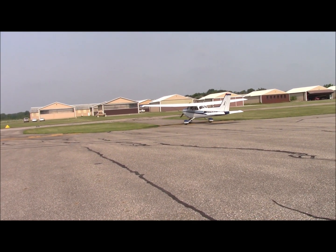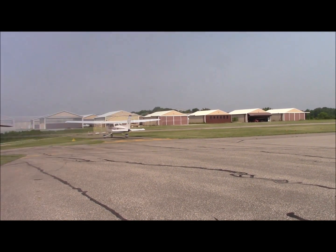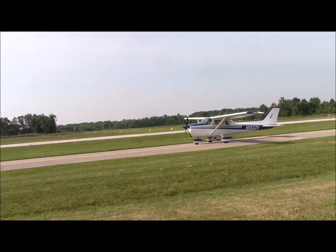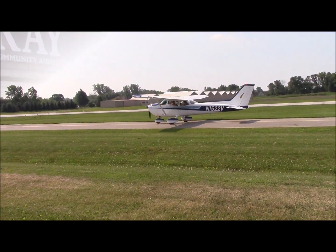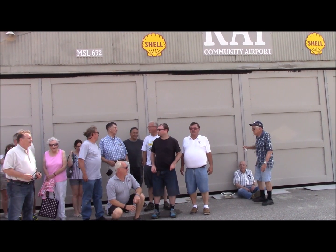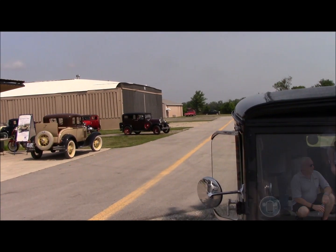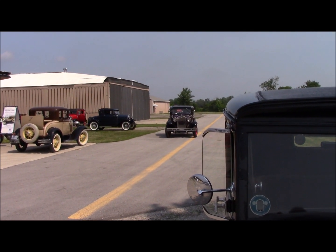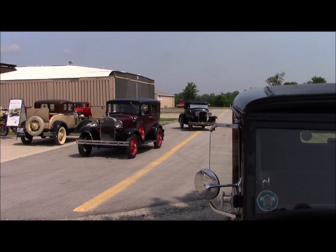Across the way, Tom's giving a ride to some kids in his rumble seat. We'll get this guy taken off. A little more. Get in there, Jim. Now we're leaving the airplane show. The big helicopter just took off, and he did a flyover that was spectacular.